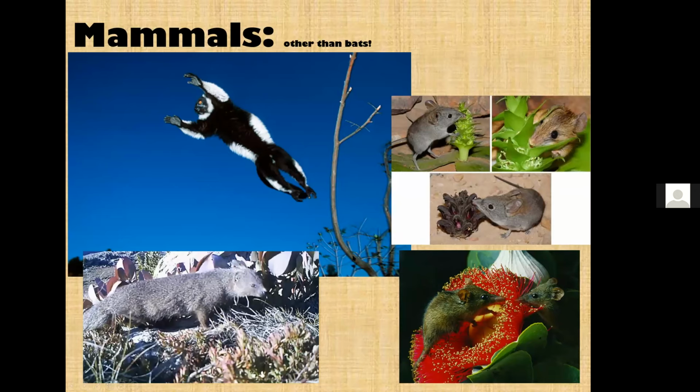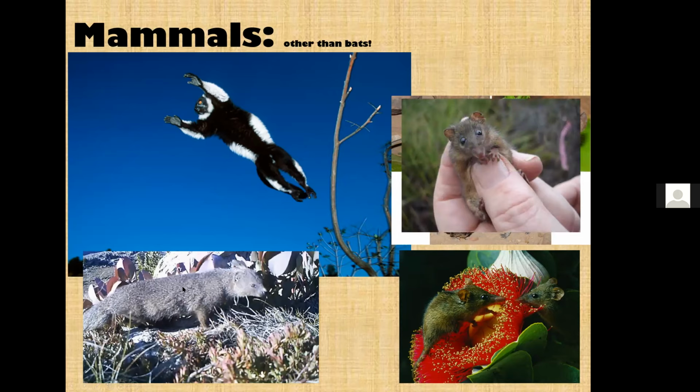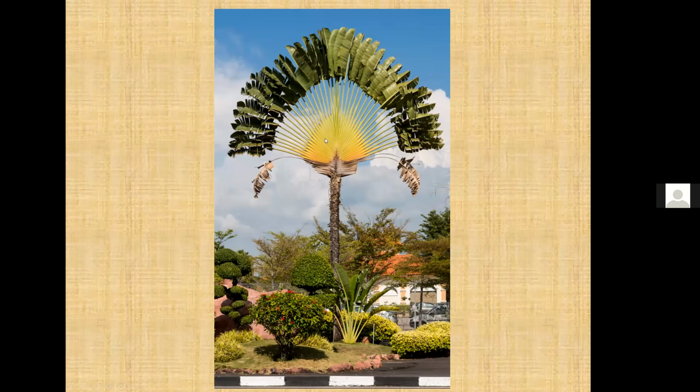Mammals, other than bats. Our largest pollinator is this guy right here, ringtail lemur. These are in Australia. Cute little tiny things. And this one, sugar, oh, I can't think of the name of it. I think they're so cute. They're little possum. The lemurs pollinate these traveler's palms.